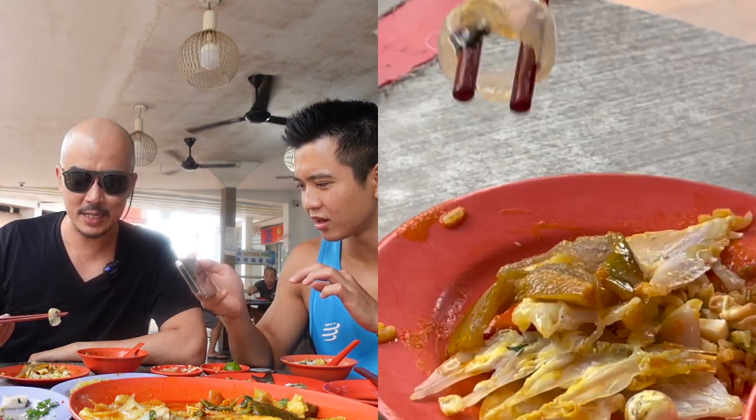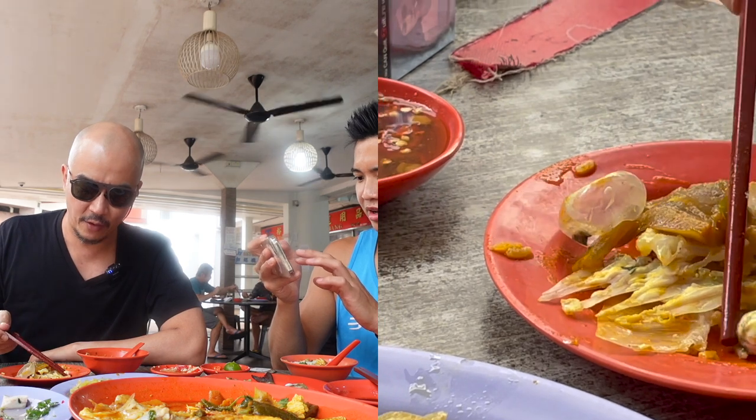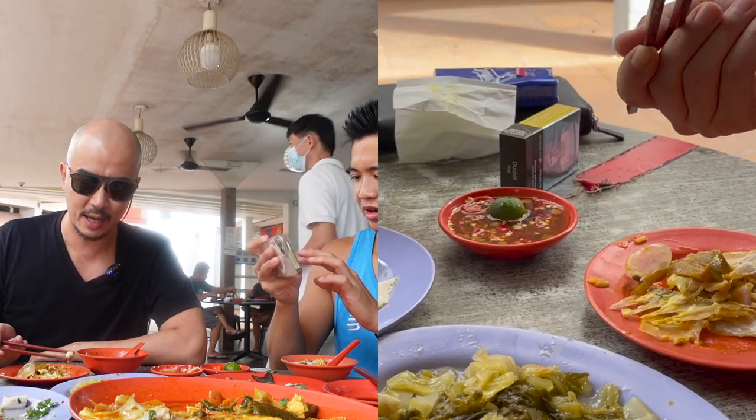That's the eye socket. It's a fish. Mammals don't have this thing inside. Yeah? Only fish have it. I think so.